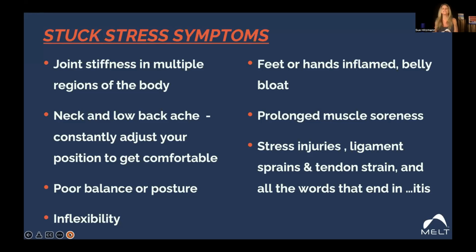And if you let this stuck stress accumulate, you start getting more symptoms. You notice that joints in multiple regions of your body are aching. You're constantly feeling tension in your neck or your low back, because stuck stress loves to live in our spaces where fascia is extra durable. You might notice also that your balance or posture is declining. You feel less flexible than you did when you were younger, or you notice that your feet or your hands are constantly inflamed, or your belly feels bloated.